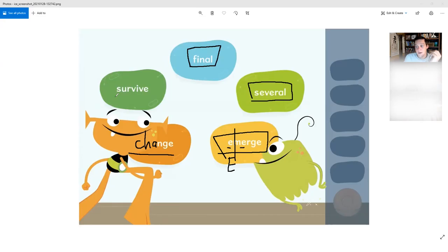Children change into big children, and then big children change into adults. We change by getting bigger, more hair, or maybe some people might even change the eye color. So if you don't like green or blue eyes, then you can change your eye color using contacts, put something in, and then you have a different color.